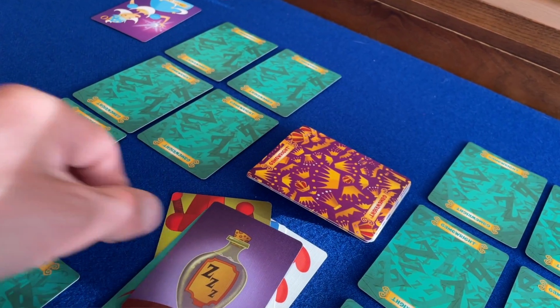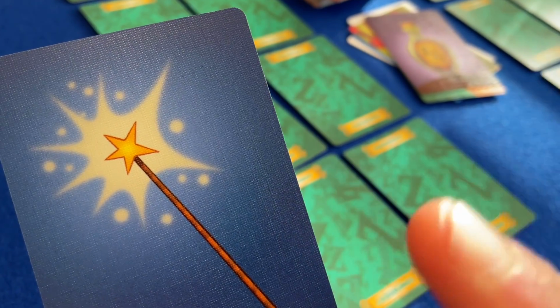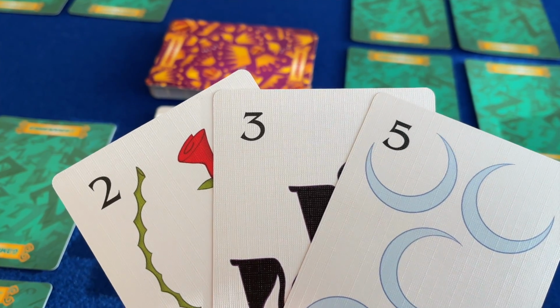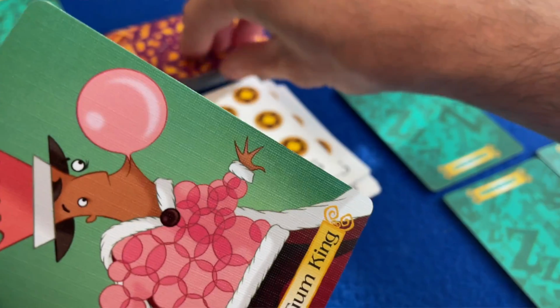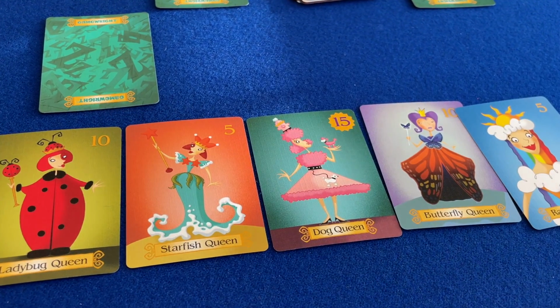Playing a potion allows you to put an opponent's queen back to sleep, unless they counter the effect with a wand. You can also discard a card, or a pair of matching cards, or 3 numbered cards which make an addition equation, for example 2 plus 3 equals 5. You then refill your hand back to 5 cards. The first player to collect 5 queens, or a set point total from queens dependent on player count, wins the game.